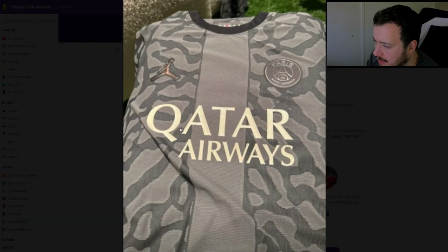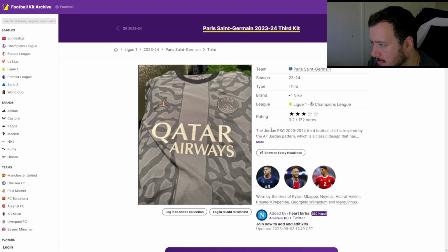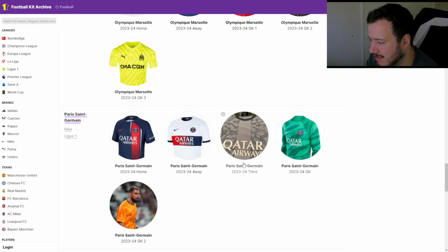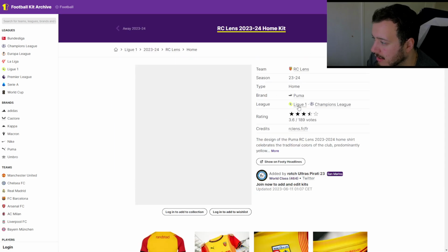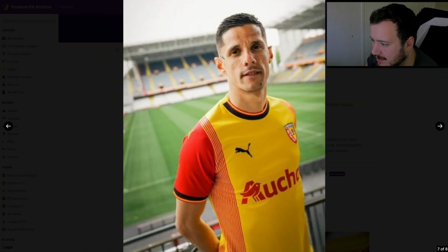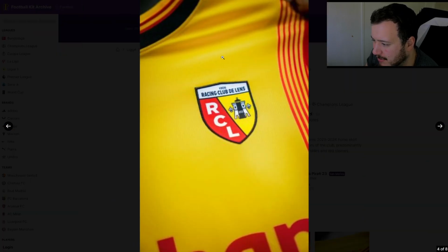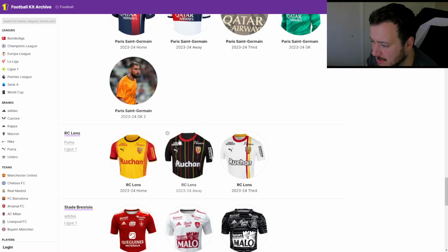Let's take a look at the third. You have the Jordan brand kit, but only this one picture, so I'm not gonna judge that just off that one crappy picture. Let's look at the home. Traditional colors of the club. Yellow and red, you guys know I usually don't like combinations of yellow and red. Boomer shirt here, you have some stripes on the sides. I really just don't care for that. I'm gonna give that a D. In my opinion, that's below average.